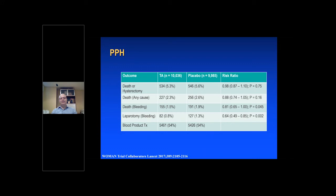Death or hysterectomy overall was not significant, but death from bleeding was significantly lowered, and laparotomy for bleeding was significantly lowered. So here the question is the primary outcome versus secondary outcome argument, which is a big argument, but in my mind, these are important outcomes, especially laparotomy for bleeding, for example. So this to me is a positive study.